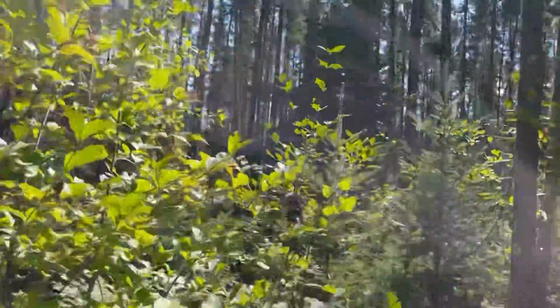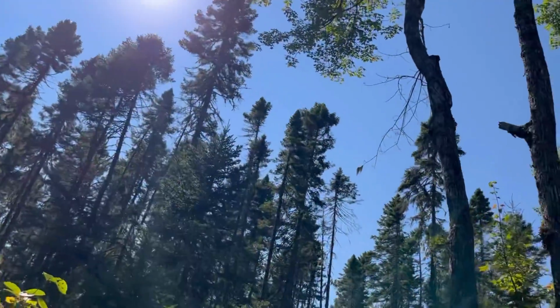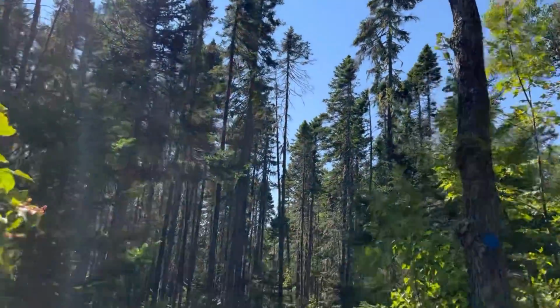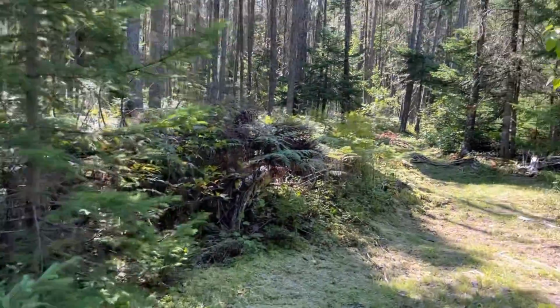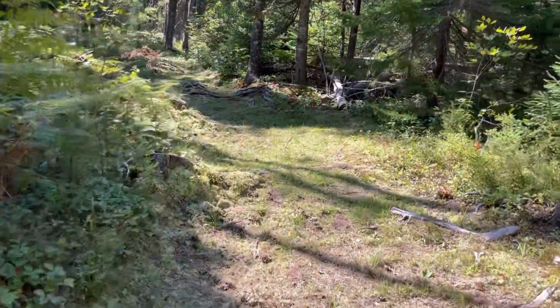It's all black spruce now. Look. We just transitioned from hardwood to softwood. More moss, less leaves. And not in the shade.